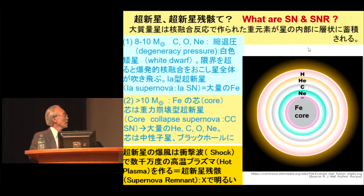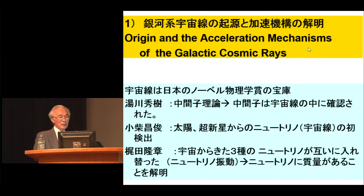These two types of supernova have the blast, and there is a blast wave, and shock waves are created, and this shock wave creates hot plasma of several tens of millions of degrees Celsius, and this is called supernova remnant. These supernova remnants are very high in temperature, so naturally emit strong X-rays. This is why at the end of its life, a star becomes very bright. So I have talked about the supernova and the supernova remnants, so let's move on to the origin of the galactic cosmic rays and the acceleration mechanisms.